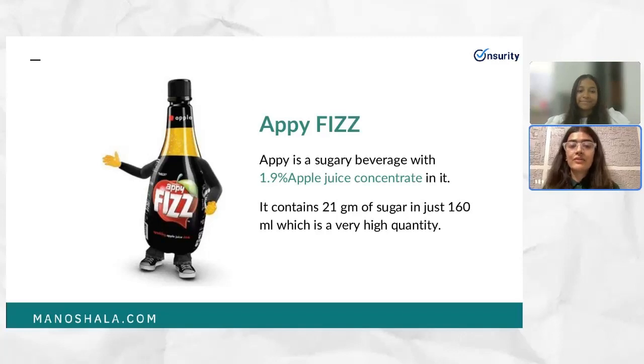The flavoring and extra things are added into that, due to which it tastes like apple. But that is actually the taste of sugar. The same happens with Coca-Cola and everything else. The major portion is sugar, and that's what brings all the diseases into our body.